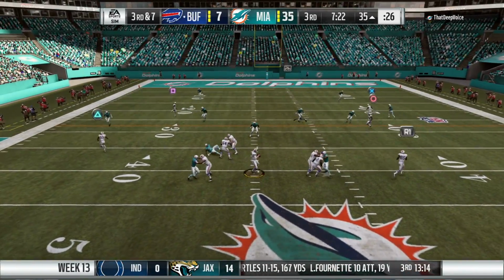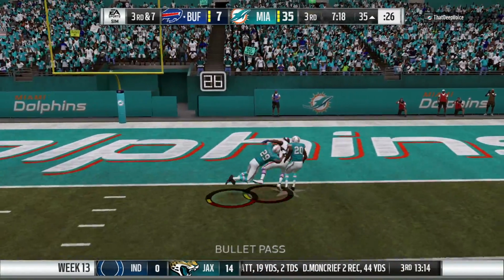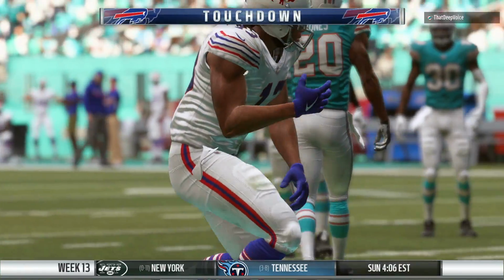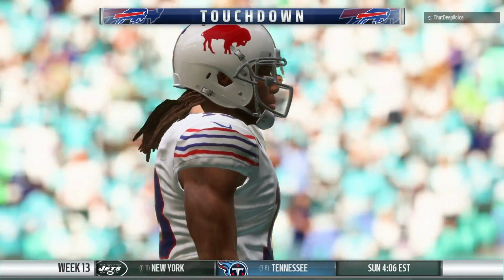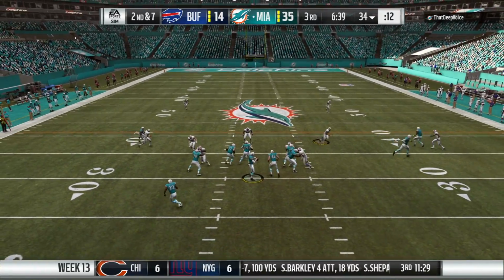And now it's 3rd and 7 in Dolphins territory to the 35-yard line. Allen stepping up. He finds Kelvin Benjamin, who's able to shrug off one tackler. He's hit from behind into the end zone, and that is a touchdown. And just like that, it's back down to a 21-point game.